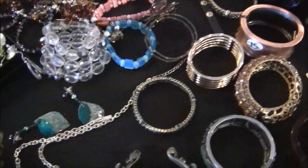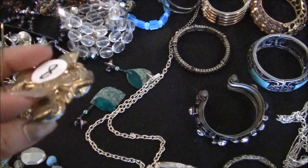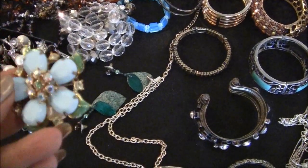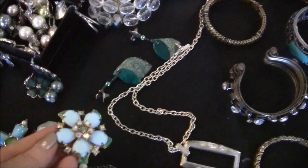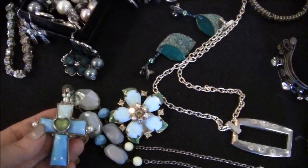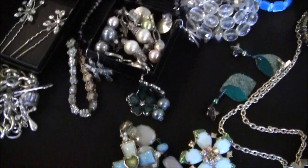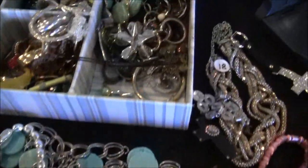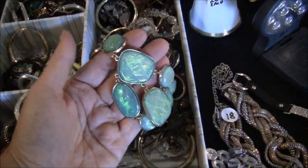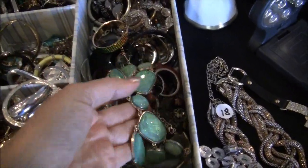Well, let's see what else. That's beautiful. $8 only? I don't see a signature on there of anything, but if it's Napier, Monet, Trifari, it's beautiful stuff. What is this? This is a gorgeous color. Really beautiful. Let's move on.